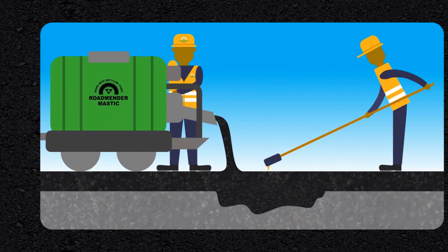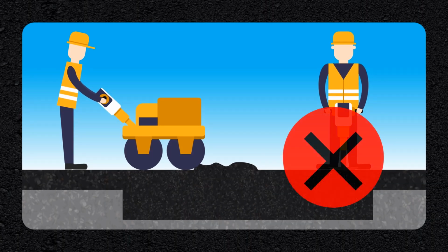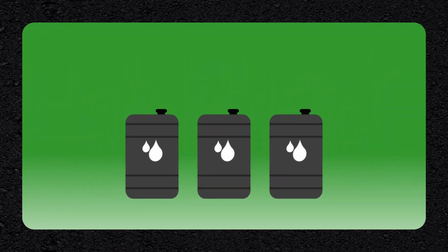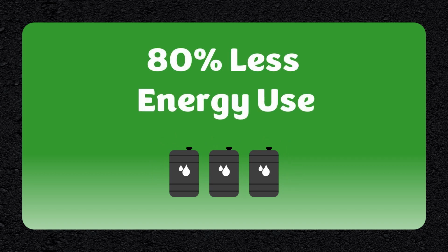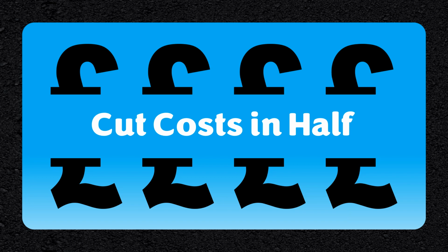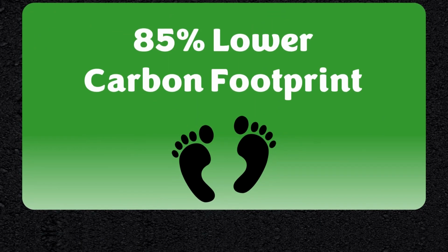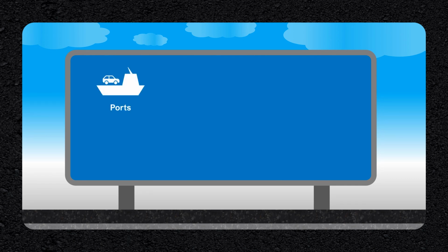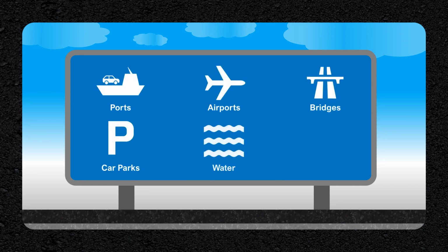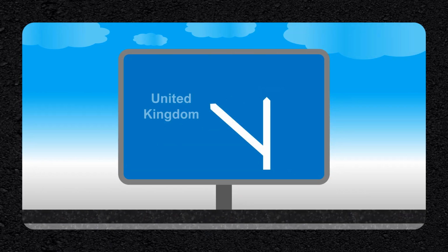If, however, we can move away from asphalt to new flowable repair materials that don't require compaction, we can instantly reduce an average repair team's energy consumption by 80%, cut their costs in half, and lower their carbon footprint by 85%. In addition to road repairs, the technology can also be applied to anything from repairs to ports, airports, bridges, and car parks, to water, telecoms, broadband, and numerous other critical infrastructure assets across the country and beyond.